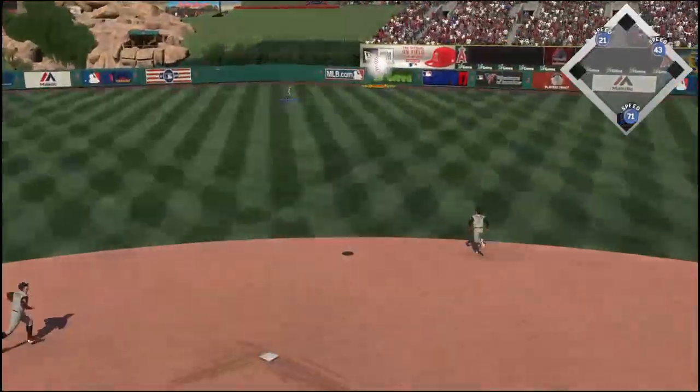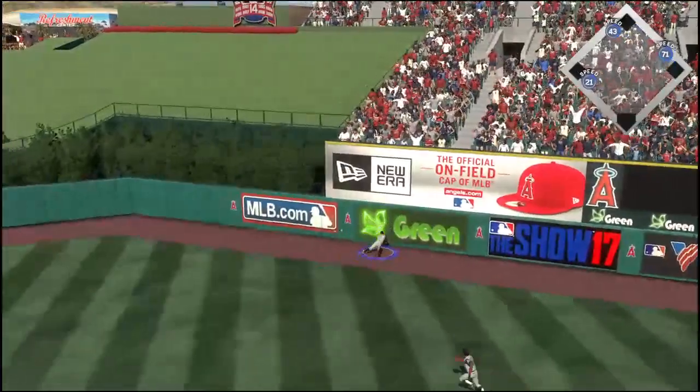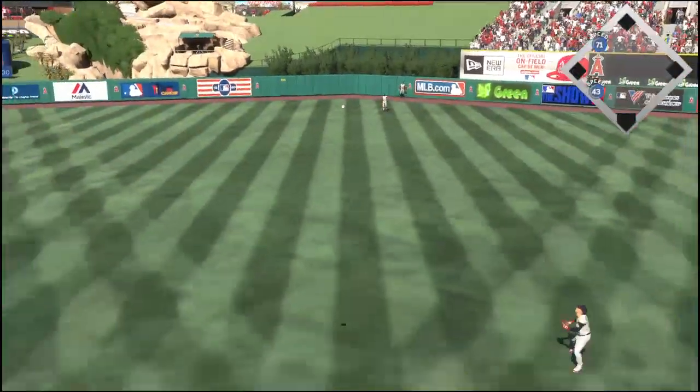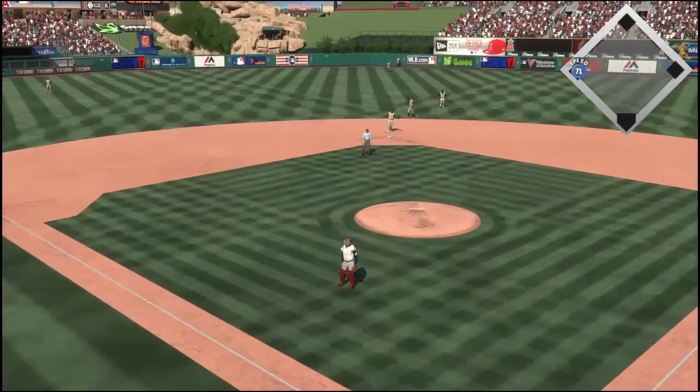A swing and a drive to center field. That one's got a chance. Springer going back on it, but he can't get it as it's off the wall. But he won't get there as it lands just shy of the wall. The runner scores from second, and the second run will score as well.